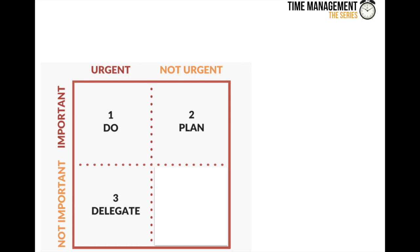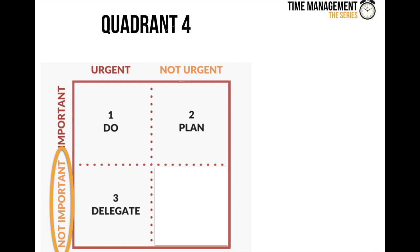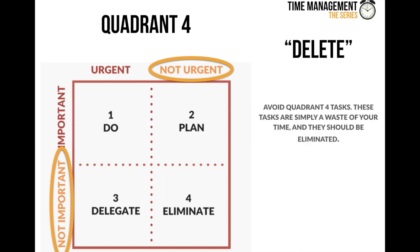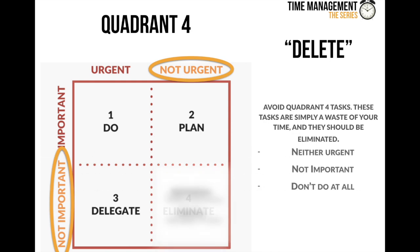Quadrant number 4 is probably the hardest one to handle. It describes tasks which are neither important nor urgent. Honestly, if you want to avoid the quadrant 4 tasks, you should just simply delete them. These tasks are usually a waste of your time and they should be eliminated. Examples of quadrant 4 tasks are things like watching TV or playing video games, or if you're in the library or at work, just doing mindless web browsing.